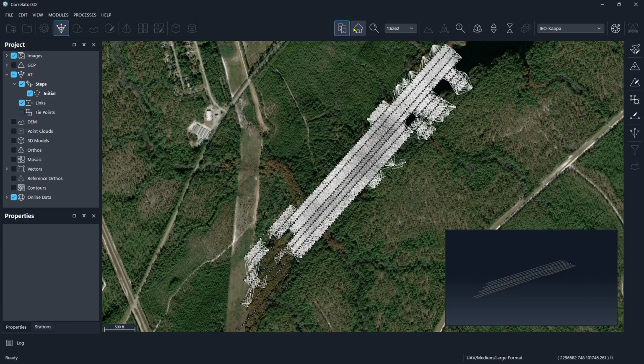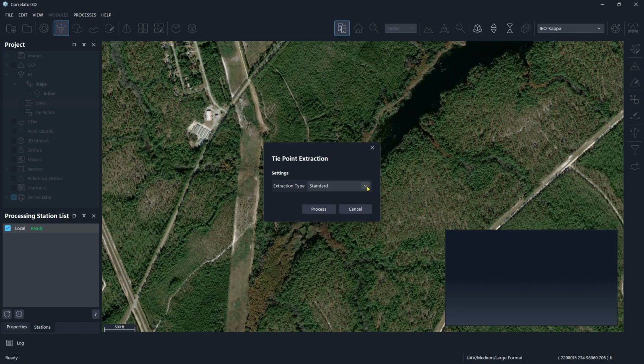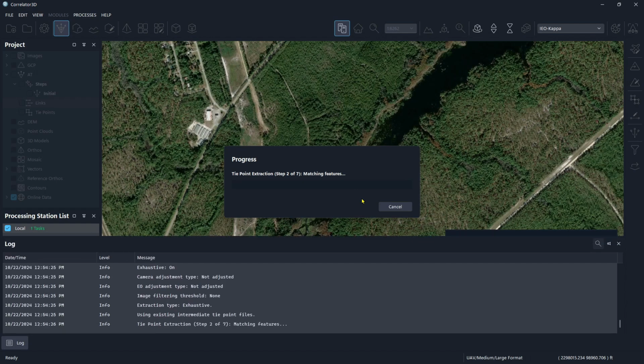So what we're going to do is we'll run the exhaustive tie points, and we'll see what the difference is. And then we'll also look at how we can add manual points to strengthen that solution before we run the AT. So give me a moment here, and I will run exhaustive. So we'll go ahead and turn these off, go here, and we go to exhaustive. Now we'll go ahead and let that process, and we're off and running.